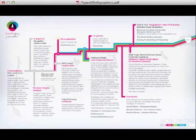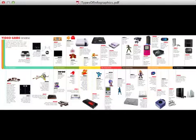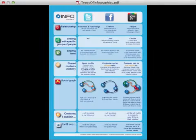This is somebody's CV done in a timeline, which I think is just brilliant. And she said, always have a key at the bottom to explain what the colors mean if you're going to have something like this. So she's showing her web design work and her social media work in different colors. It's nice. A boring timeline. Lots of text.